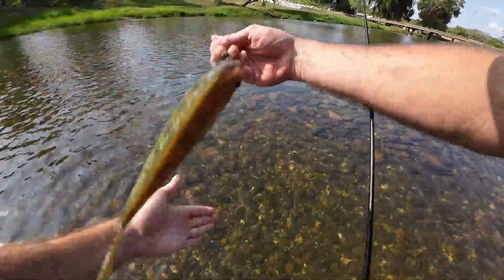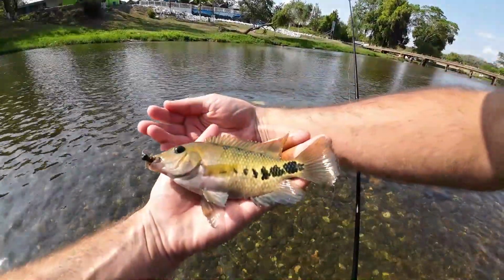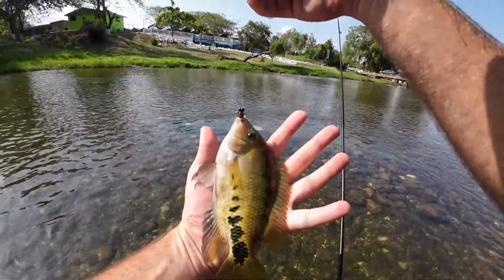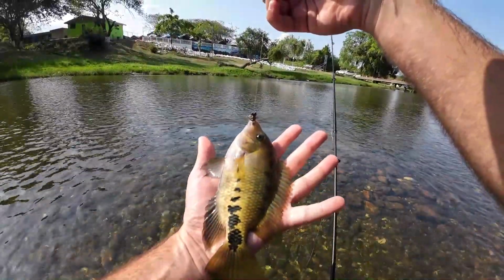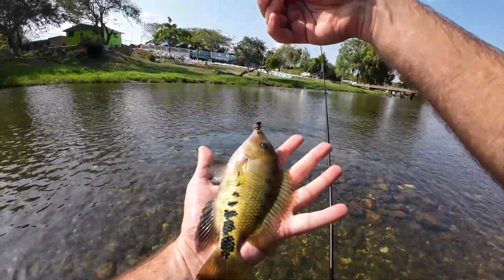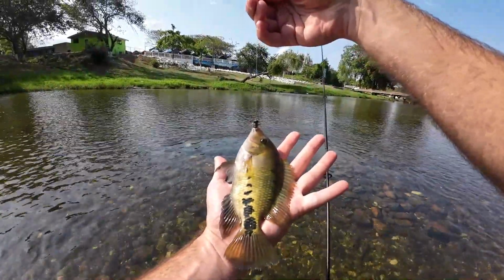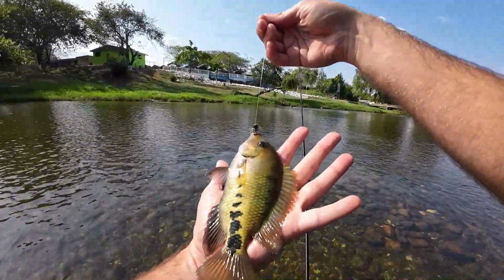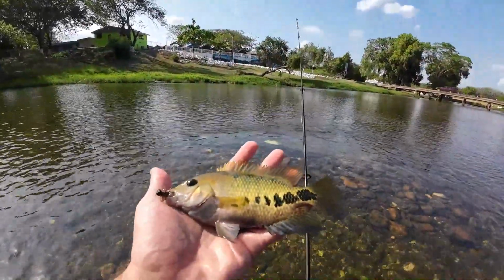Alright, so I believe this is going to be a redhead cichlid, if I am not mistaken. But these guys have also been introduced in Florida. Not as widespread as the Mayans. Actually, the Salvinis are probably even more widespread than these guys. But I believe that's what it is, and I have caught these before. So I think this is a redhead. Gonna try to double check later. Might be a little difficult to find out. But this is also not the species that I'm going after.